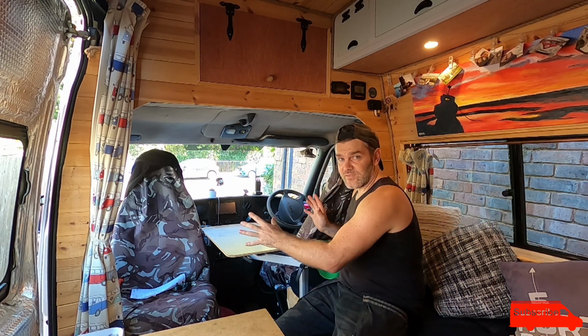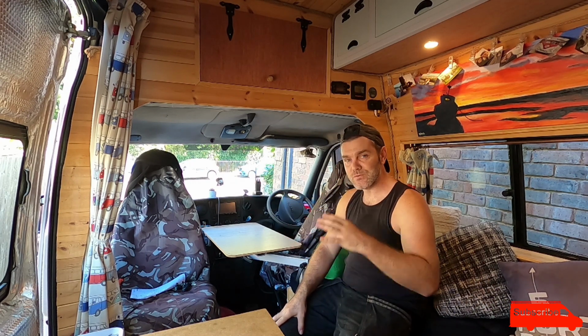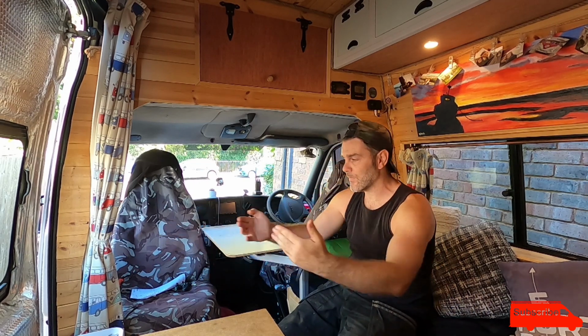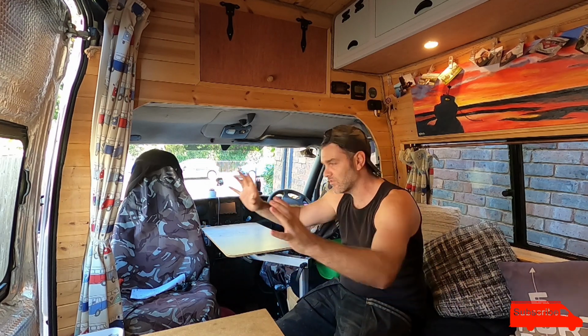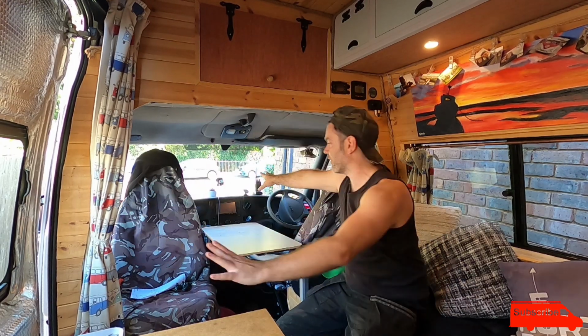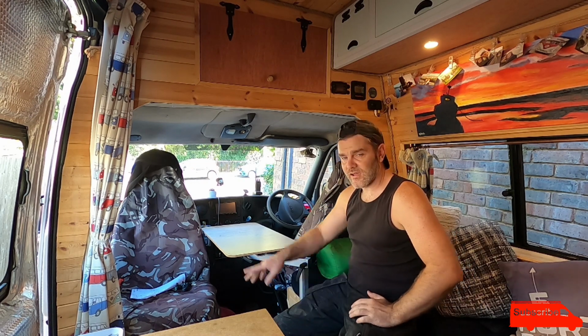So as you can see, I've got 2 single seats, one of which swivels to face the back, which is a game changer. You must do that. Otherwise, when you open the side door and you come in, you've got the back of the seat here. It feels so closed. It feels dark and closed. So, swivel that. It opens up that whole area, that whole corner. And yeah, that's my favourite seat.